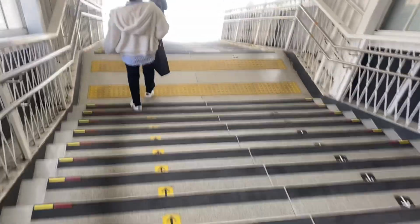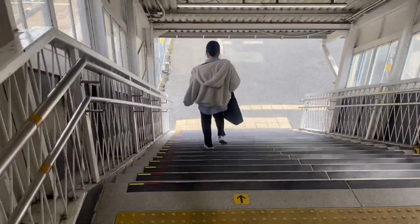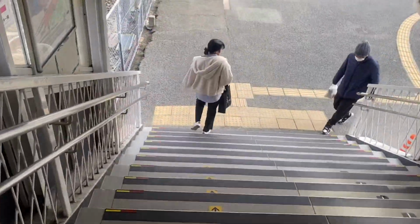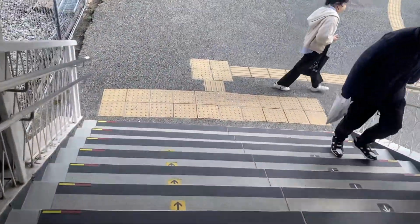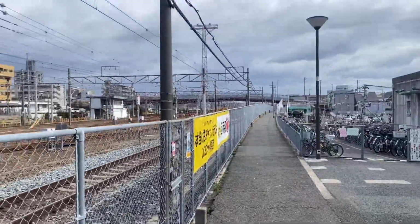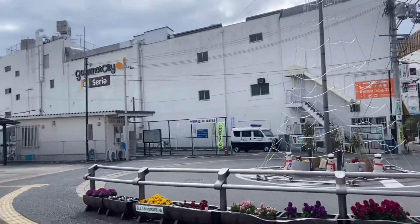I remember in Japan, if you look on the ground, you see arrows going down, arrows coming up, and you must understand what I mean. You walk down on one side and you walk up on the next side. It's not a bundle, no jumbling up. Walk down in a single file, walk up in a single file. All right, that's how it is in Japan. Very, very orderly.